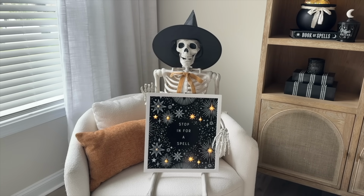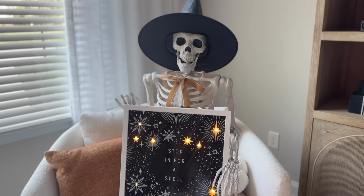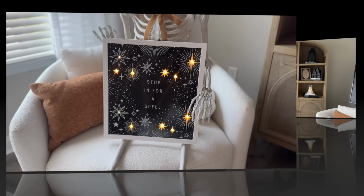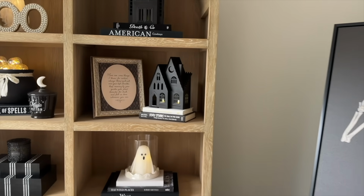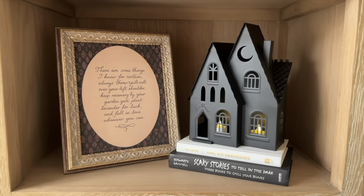It's from Joann's, and man, I miss Joann's so much. They had the best Halloween decor at Joann's. So this is definitely a piece that I will keep for years and years to come. Now this bookshelf has a lot of different elements that I'm excited to share with you. So we'll start with my most favorite. So this is a light up house from Target. It also is on a timer.